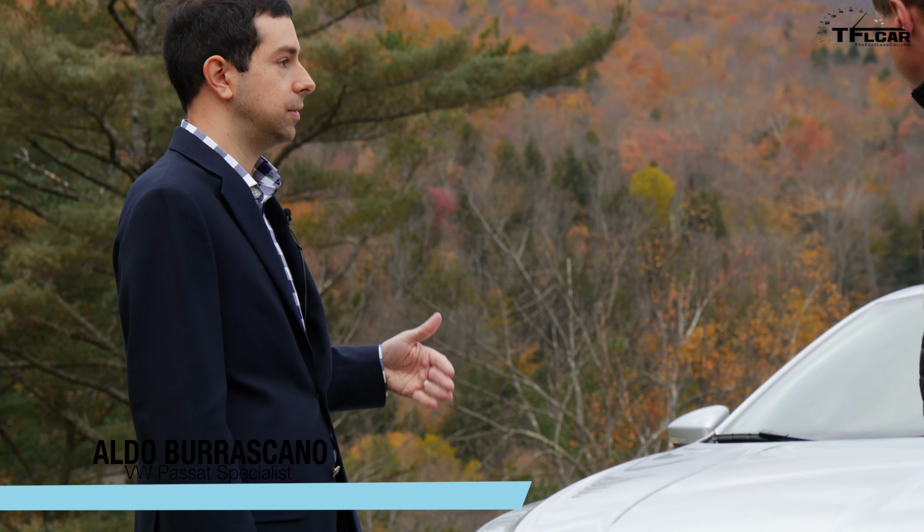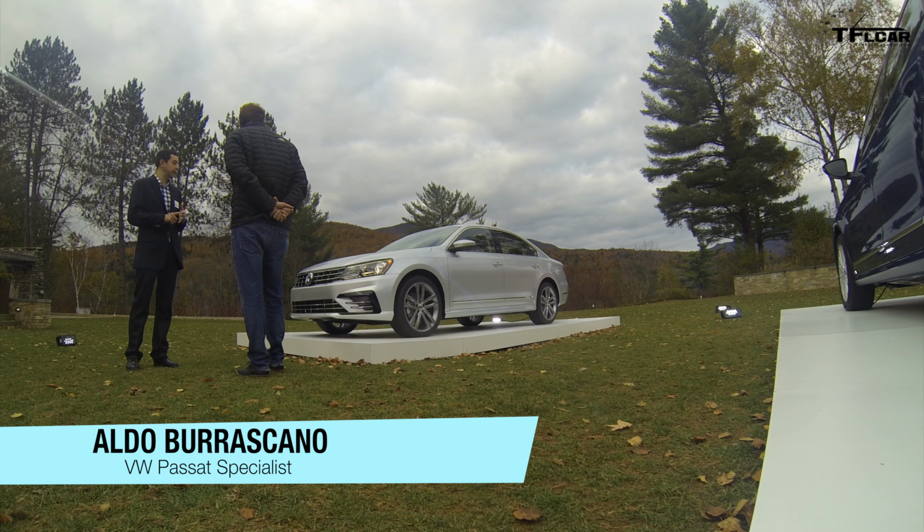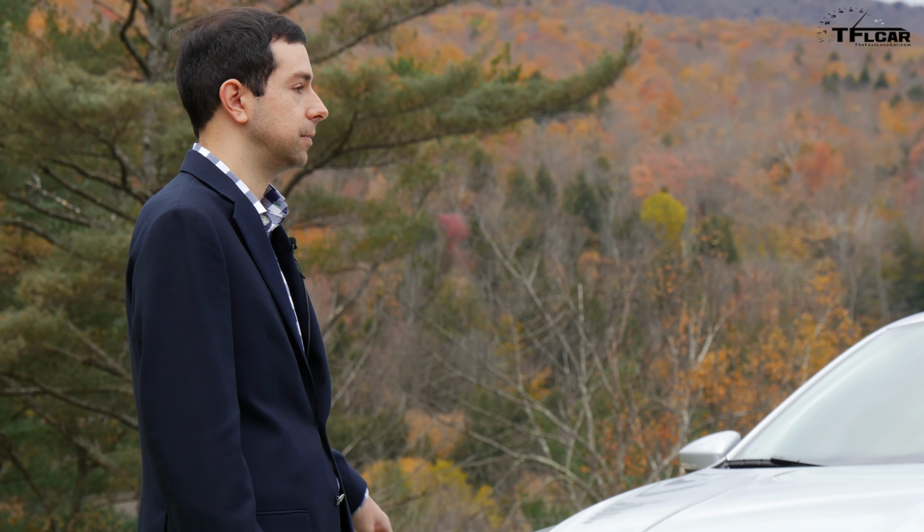Forward of the A-pillar is new, has new sheet metal for the hood and fenders. The headlights are new, both in halogen and LED illumination. The grille is new, and the bumper is new as well.